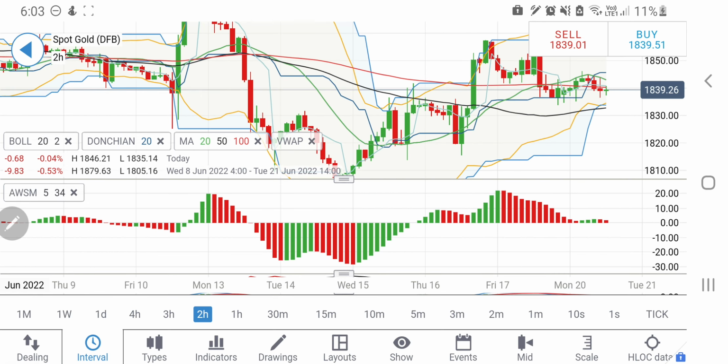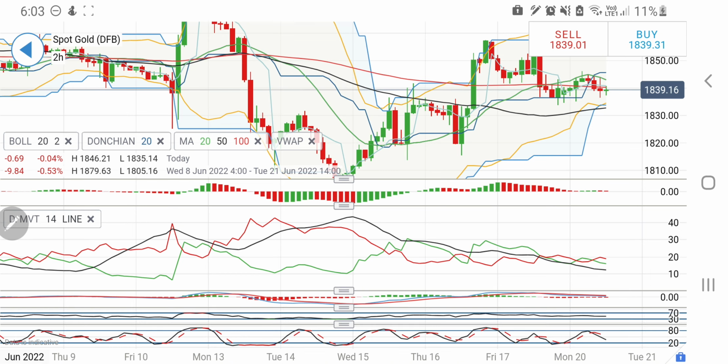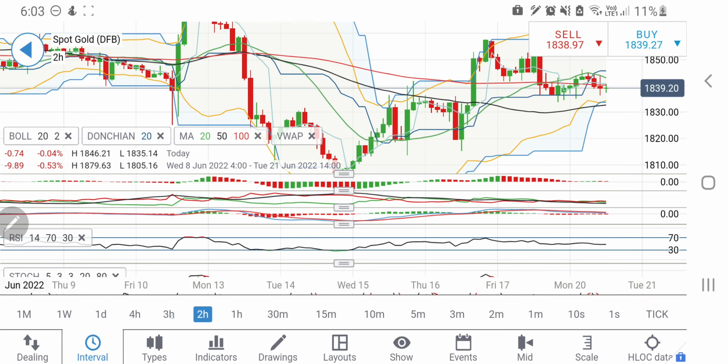The oscillator there is still on the buy side, the directional movement is bearish. If you look at the MACD, it is trading bearish but with very little divergence. RSI is trading flat and the stochastic is looking downwards.